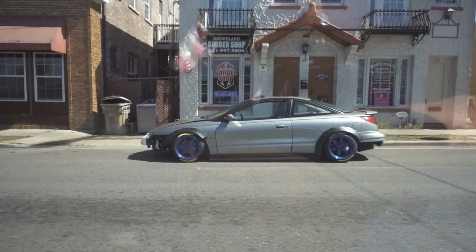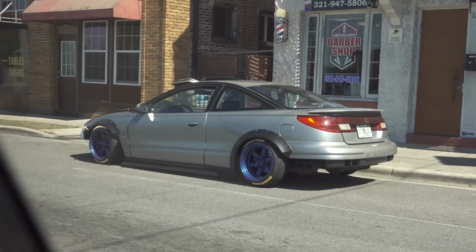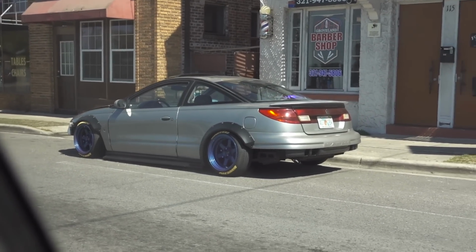Look at that thing. Wow. If you are the owner of this Saturn, DM me. That thing is awesome.